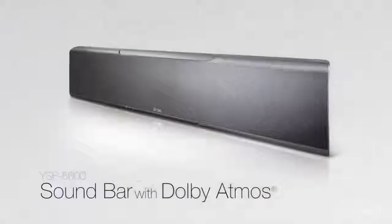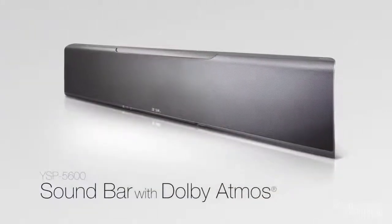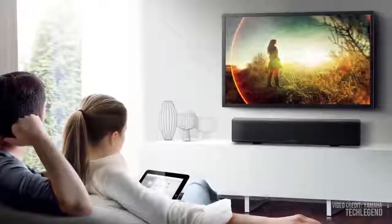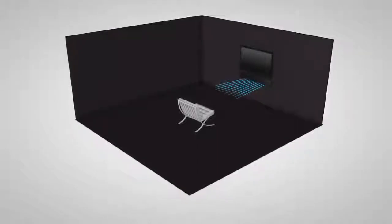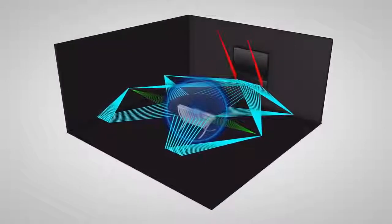Yamaha once again brings you the ultimate home cinema experience. Introducing the YSP5600, the world's first single-unit 3D surround sound system. The YSP5600 will take you beyond your imagination, beyond your expectation, to a world of sound enhanced with new height-channel speaker technology. The YSP5600 uses a 32-driver speaker array to reproduce true 7-channel surround and an additional 12-speaker array to create an overhead speaker experience.